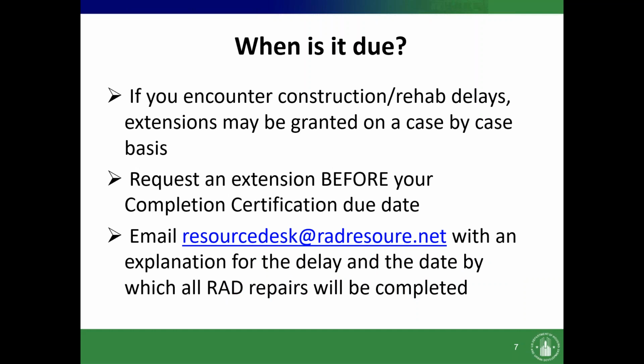If you encounter construction or rehab delays, extensions may be granted on a case-by-case basis. To request an extension, you must submit your request before the completion certification due date. The request can be submitted to resourcedesk@radresource.net. Now let me repeat that. Your extension request can be submitted to resourcedesk@radresource.net. You must provide an explanation for the delay and the date by which all RAD repairs will be completed.